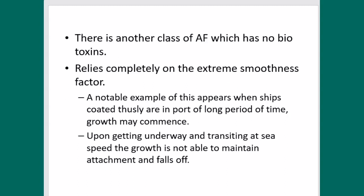There is another class of anti-fouling paint which has no biotoxins at all. It relies completely on the extreme smoothness factor. That's interesting. A notable example of how this happens appears when ships are coated thusly. In other words, it's got this class of extreme smoothness, so smooth that the little organisms, whatever they are, animal or plant life, can attach, but they have such a poor attachment.